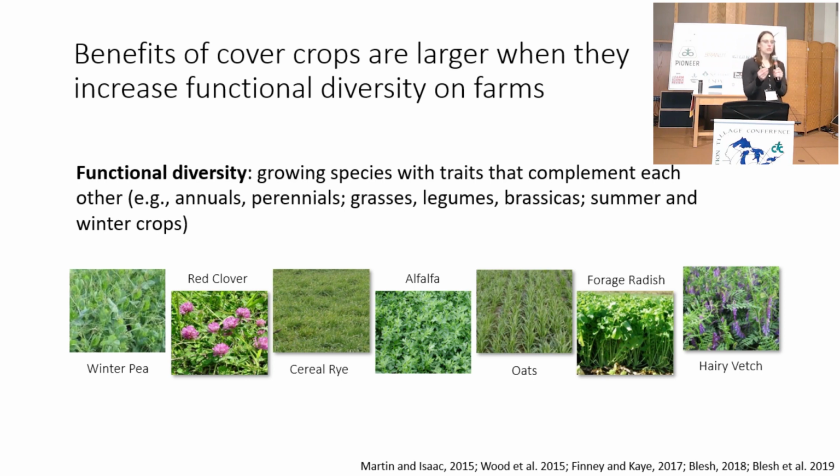So thinking about how you can mix and match covers that have traits that will complement each other, and that means that you're more likely to increase overall capture of resources, things like light, water, and nutrients that lead to overall greater cover crop growth and potentially increases in crop yield and soil health.